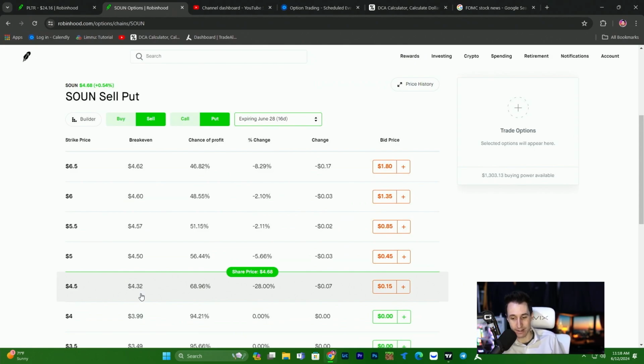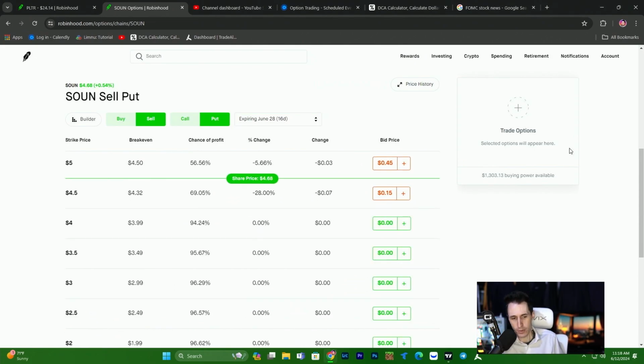If you go to June 28th, you can make $15 to $20. There is somewhat of a possibility that SoundHound could drop back to the $4 range, but it's not going to last very long. They're sitting on cash. They have no debt. So I can't imagine, without a bad catalyst, like bad earnings, I don't see SoundHound going too far below $4.50. So this would be a good way to just generate premium. But you won't get assigned most likely, which means if you want the stock, that wouldn't be the way to do it because you're probably not going to get assigned. If you sell a $4 put, you're almost guaranteed not going to get assigned.